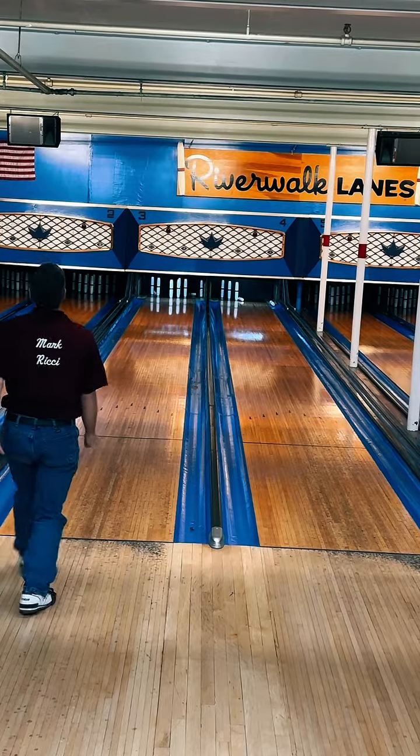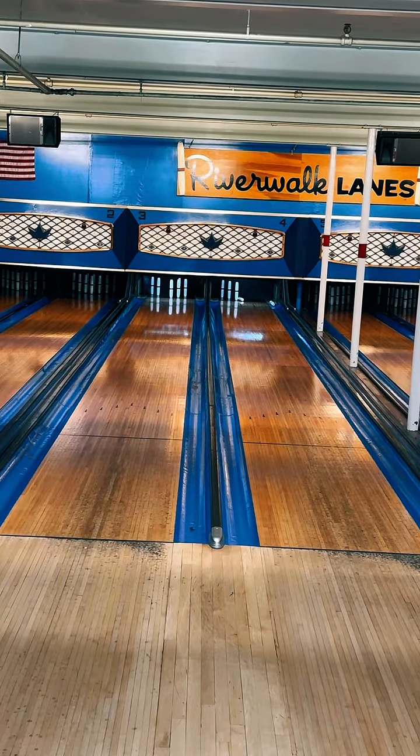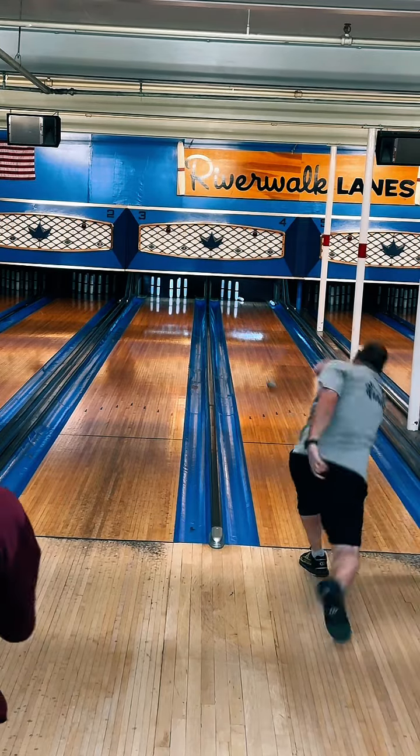Only 2 boxes at a time. Most leagues are 2 at a time. It's the speed leagues that are 5 at a time, and that's usually what I bowl, because that's what I enjoy better.